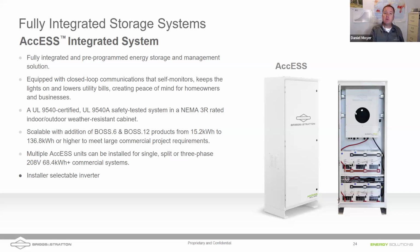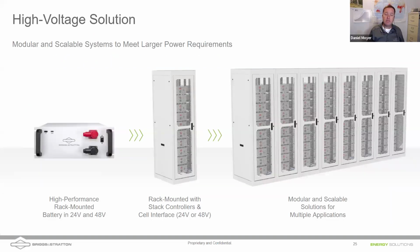We have other trainings where we spend more time going in depth on those. And those are very simple systems to install, essentially plug and play, right? Which is one of the advantages. And those can come with Schneider inverters in there if you prefer the Schneider inverter. Those can come with the Solarc inverters inside as well.